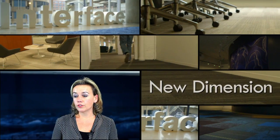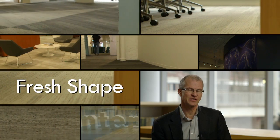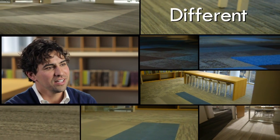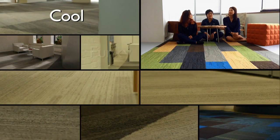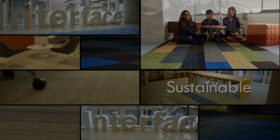Planks is really giving a new dimension to modular flooring. The fresh shape for a soft surface. It's a different type of tile that they haven't seen before. Skinny plank has given us a new opportunity to sell a different format to an existing client. I love planks because it's cool and funky, and other than that, it is, like all the other products, really sustainable.